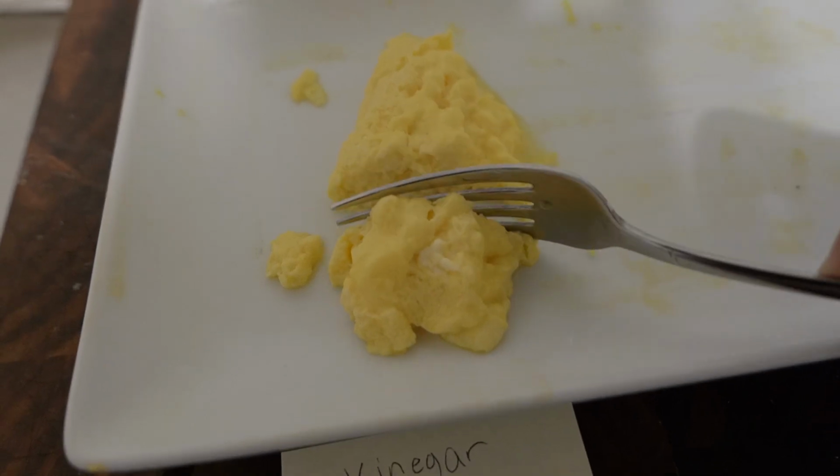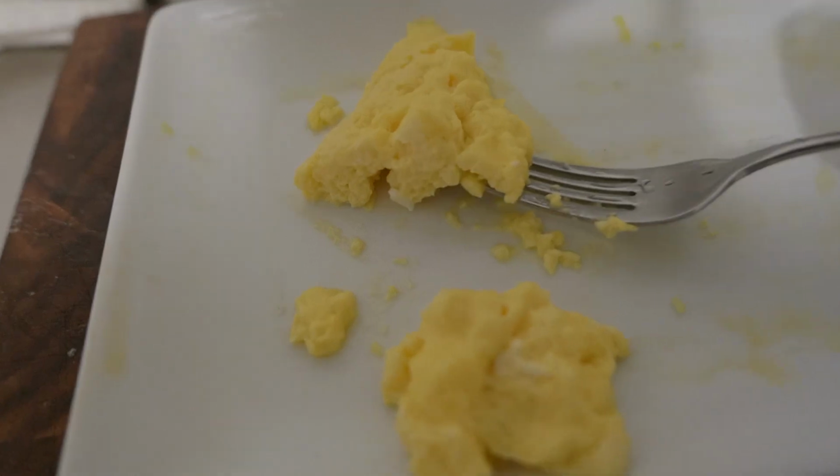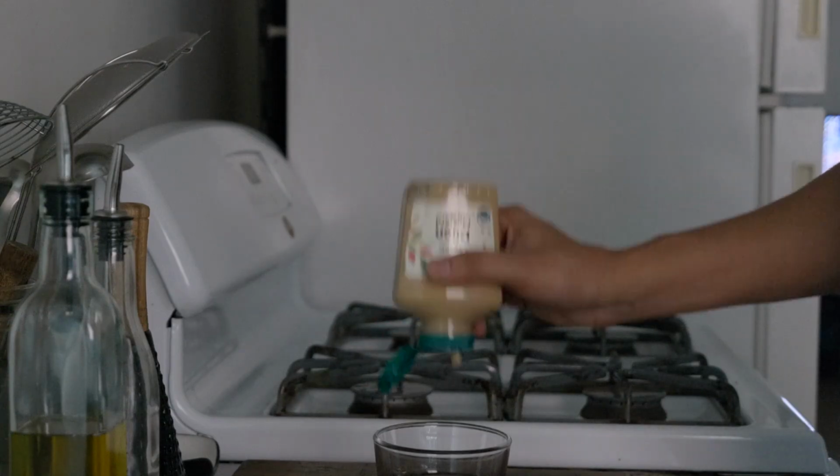Vinegar is common with poached eggs, but I definitely would not add it to any scramble. There's some sort of chemical reaction that actually prevents curd formation. Interestingly, this is also true about creme fraiche, Dijon mustard, and sour cream. So definitely none of those things go in the eggs until they're already scrambled.